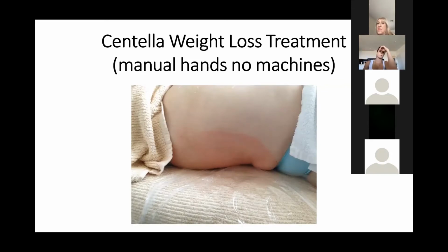We can do our body treatments with the Centella weight loss treatment, which contains no machines. Does anyone do body treatments without machines at the moment? I have done them, yes, and I've used the Centella Asiatica as well. Oh, fabulous. I've used it overseas. Great, so you already know a lot about Centella Asiatica. I studied it when I was a bit younger. And I did cellulite massage without machines.